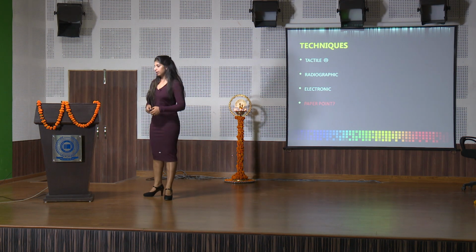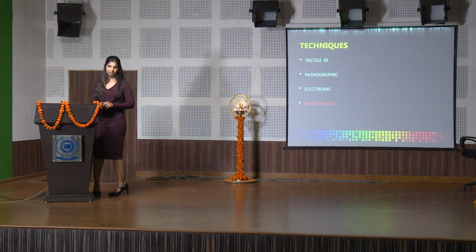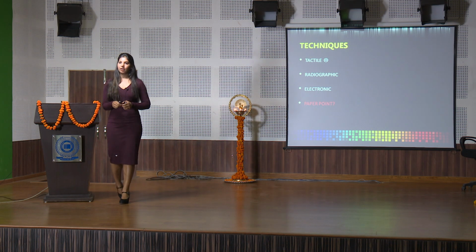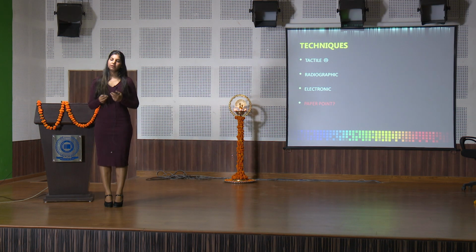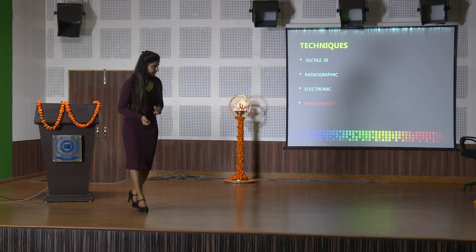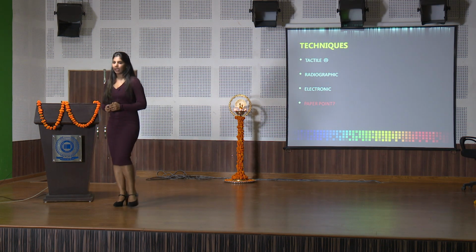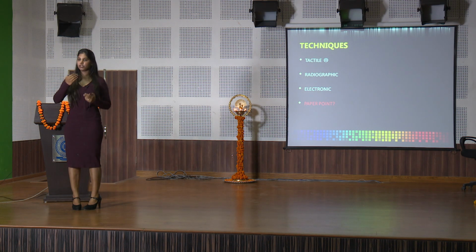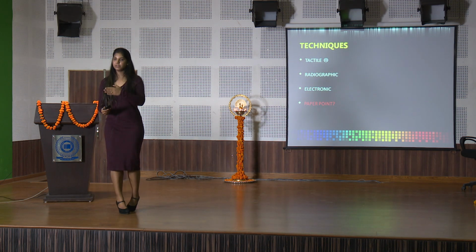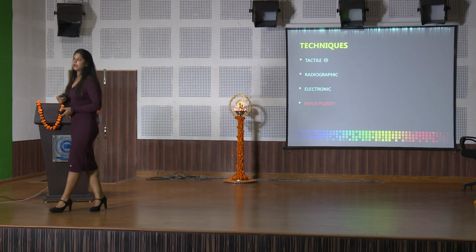Coming to the electronic method, it is the use of electronic apex locators. As I told you earlier, the hands behind the tools are very important. Even with an electronic apex locator, you might not be able to find the apex correctly, so there has to be a correct way of using it. These are impedance-based apex locators, and they give you readings in negative when you're short of the apical foramen, in positive when you have exceeded the apical foramen, and it comes to 0 when you're exactly at the apex.